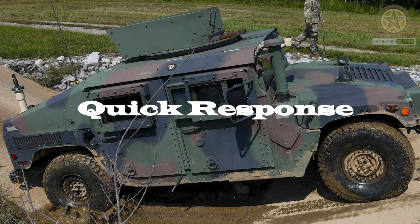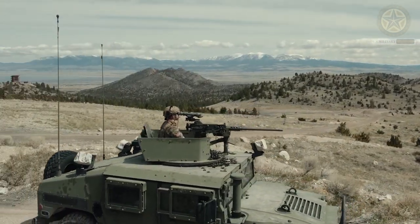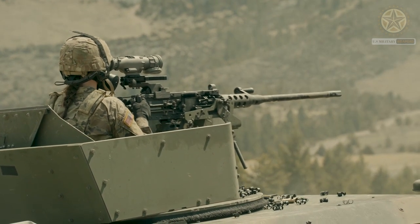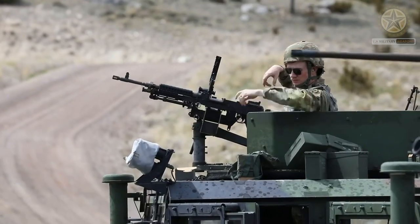Quick response. Humvees equipped with machine guns can rapidly respond to threats without the need for additional support. This agility and ability to engage quickly can be crucial in fluid and dynamic combat situations.